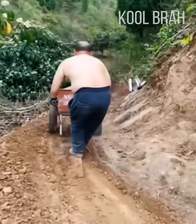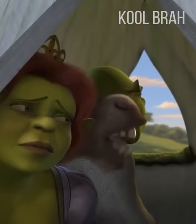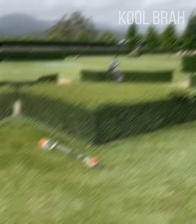A great way to deliver the load on the way down, as long as you watch the road. Are we there yet? Yes! This worker has pure talent when it comes to geometrical trimming of plants.